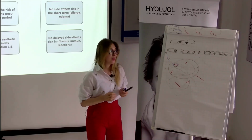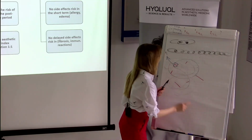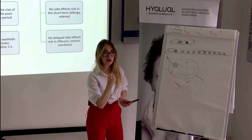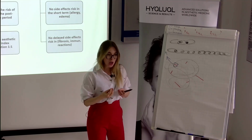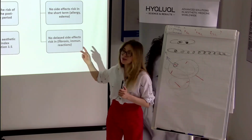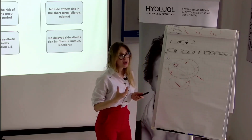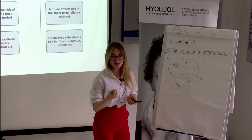And you know, this mark, it's very important, because if we have more than 4% of BDDE inside our filler, we have very hard material. It's not like a gel. That's why we need to know how much BDDE is in our filler. And if we have this cross-linked BDDE, it's not toxic for our tissues. It's just about elasticity and viscosity.